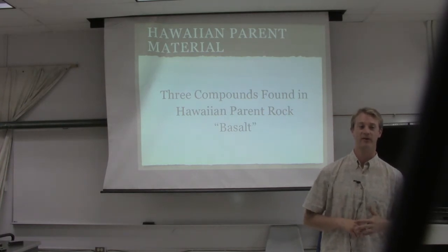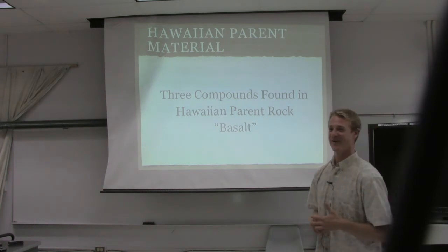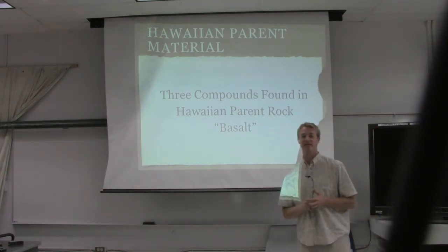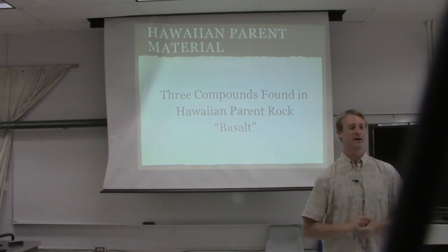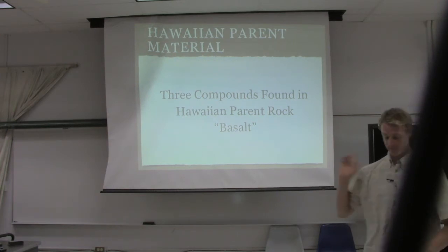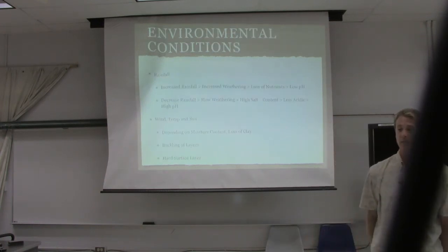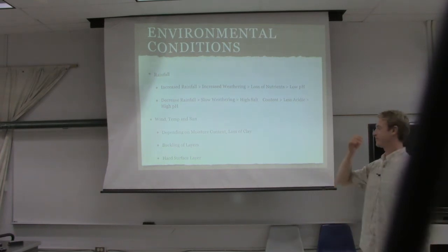That's peridot for folks off Hawaii. It's known as peridot. It's the green sand you find at Green Sand Beach. It's the green sand you find in all the lava out there. And that's a very, very soft crystalline, green crystalline mineral. So those three are what Hawaiian soils are made of. Please get it right on the homework.